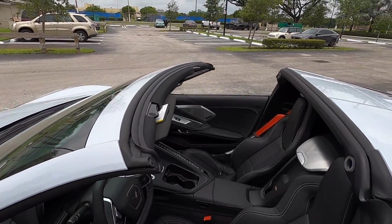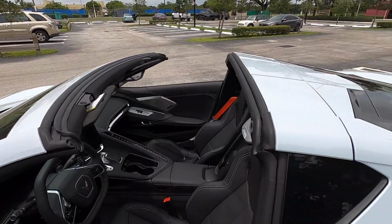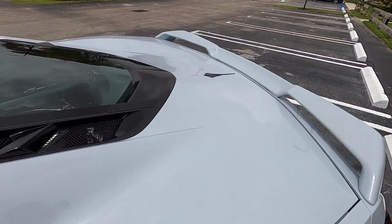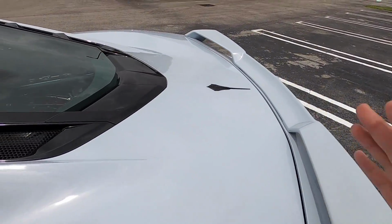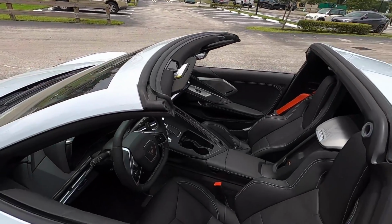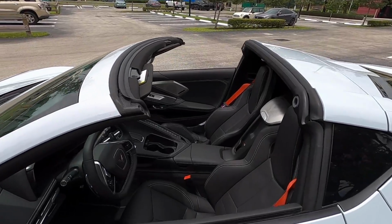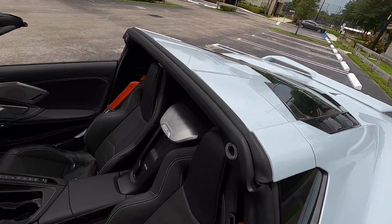It is more of a manual operation. There's a little bit more labor involved, but it's really not that bad. Three little latches, and you just store the targa top, which is very light, easy to carry with one person. You put it back here, and that's it. And if it starts raining, you can't put the top on as quickly as a regular power convertible, but you can pull over somewhere, and it's real easy to do, even if you're by yourself.